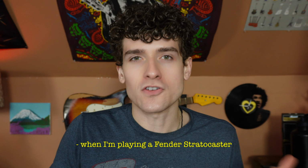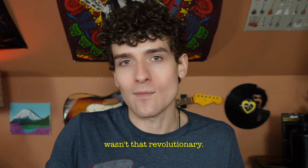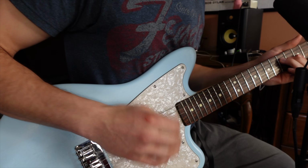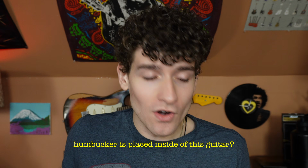When I'm playing a Fender Stratocaster, I'm not thinking of how bulky the single-coiled pickups are. So plugging into this thing for the first time wasn't that revolutionary. Can you hear where the humbucker is placed inside of this guitar?